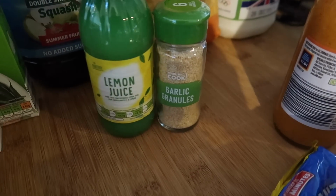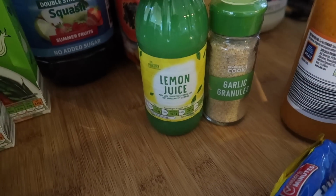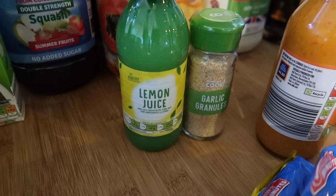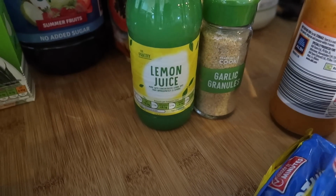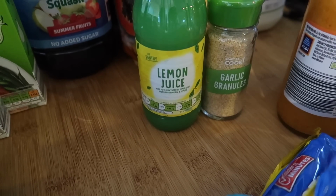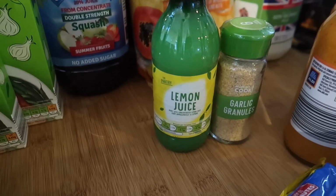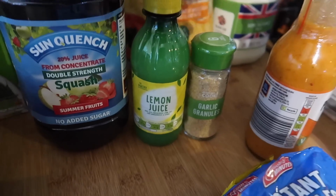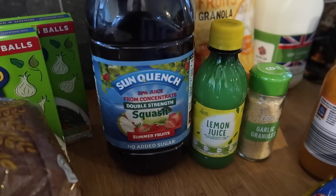Got some garlic granules, some lemon juice for the Caesar dressing. I'm going to try and make it healthier, because I know Caesar dressing isn't the healthiest. So I'm going to try and use more lemon juice, garlic, and I'm going to use yogurt in it instead of cream or sour cream. I don't know. We'll see. I'm going to find a recipe. It will be up in an upcoming Meals of the Week video.